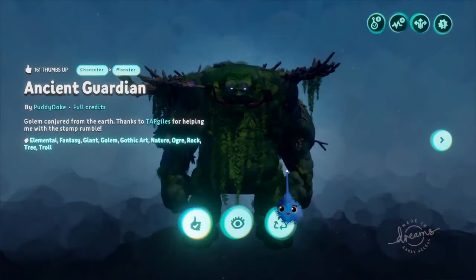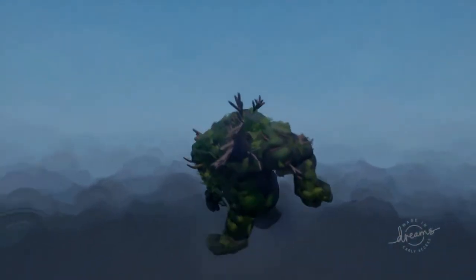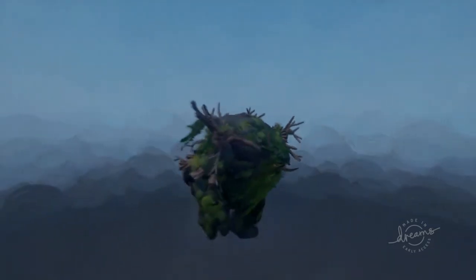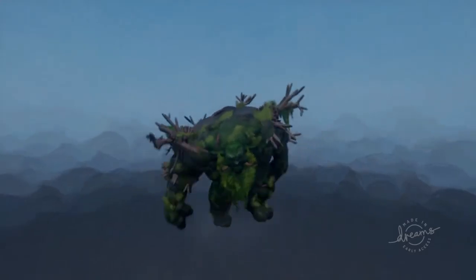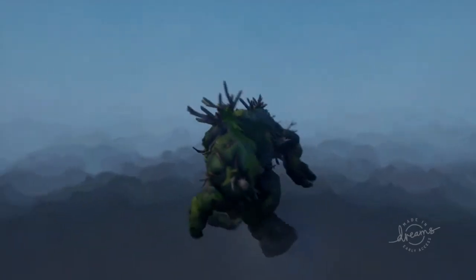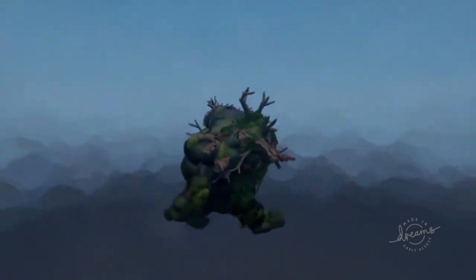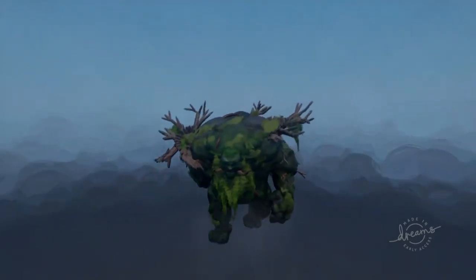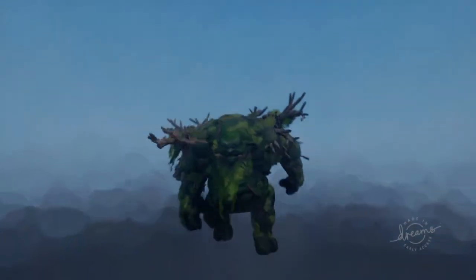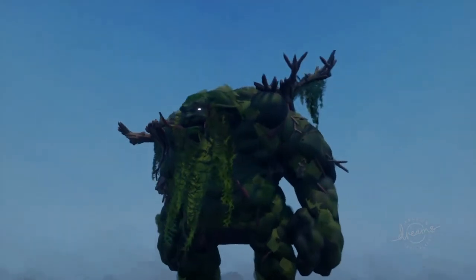And here we have Putty Doke, Ancient Guardian. That's quite a nice big beast, isn't it? Look. Whoa. I like. She's got an environment that this walks around in, too, which is pretty damn cool, and I hope she does something with that. It's well worth it, because it's excellent. It's got good vibes about it. Great atmosphere and everything.